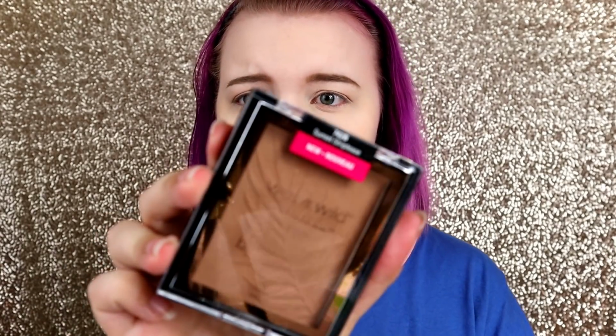I'm also going to be trying this new bronzer that I got from Wet n Wild. It is called Sunset Striptease. And since they got rid of Reserve Your Cabana, this is the best thing I could find. I'm very upset about it, honestly. Not even kidding, actually upset. I'm gonna just see how this is.